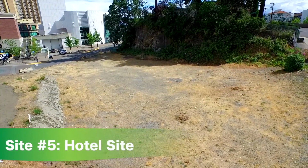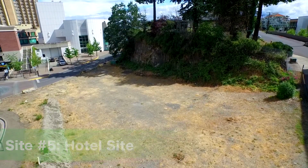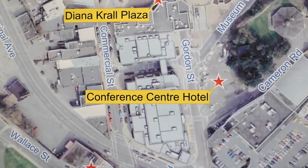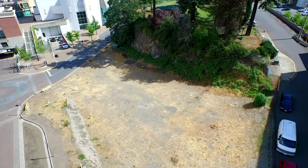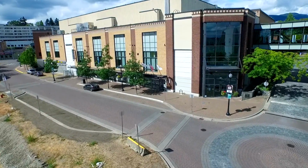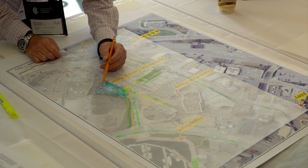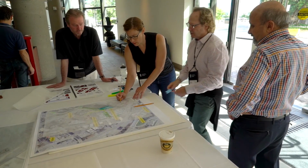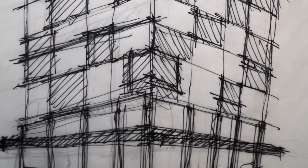We're working on the hotel site, and right now it has a great access off Museum Way, and that intersects with the rock face. So we've used that as a driver in establishing a plaza site and placing a hotel approximately with its main floor about 40 feet. So when you're on the street level, you can actually see the rock outcrop, and we're placing the building above that. And underneath it, creating a plaza that would interact at the street level with the interconnections within the urban structure of Nanaimo.